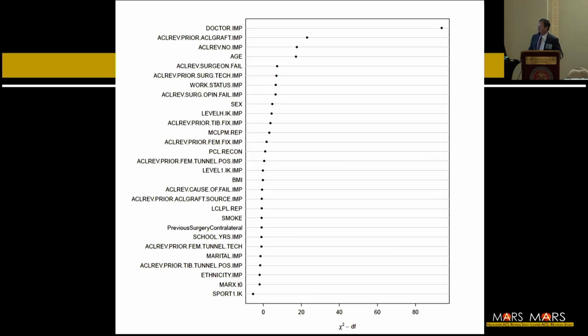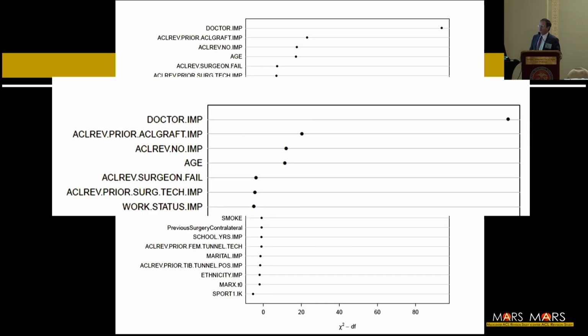So what did we find? Well, we found that the number one reason, 5 times any other reason, why you got the graft you got was the doctor you saw. So if you saw Rick Wright, you got an autograft. If you saw other people who did mostly allograft, you got that. And the previous graft was one fifth of the driver compared to who the doctor was.